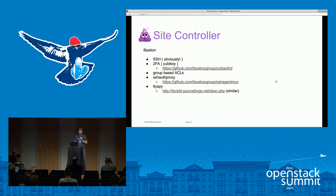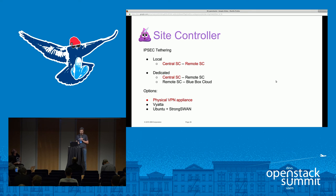And that actually works really well. And then we have a thing called TTY Spy, which is basically doing script piped to curl -X POST, and it does it with a bunch of sockets and some magic. It's not open source, but there's a project pretty similar to it that I've linked there. And then we have IPsec tethering to everything.